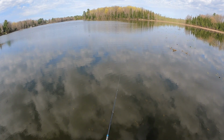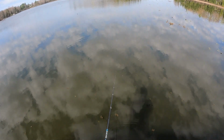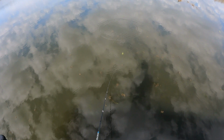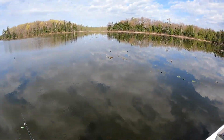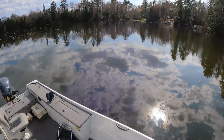I'm in a pretty nice protected little bay right here. The trees are lining the entire shoreline, protecting me from the wind. It's only about an 8-mile-an-hour wind today, but the trees go all the way around the shoreline right here.